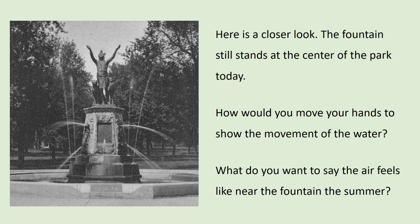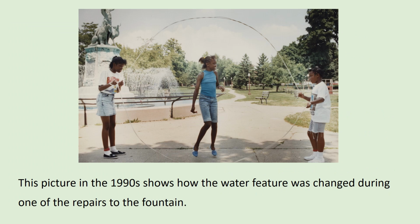How would you move your hands to show the movement of the water? What do you want to say the air feels like near the fountain in the summer? This picture in the 1990s shows how the water feature was changed during one of the repairs to the fountain.